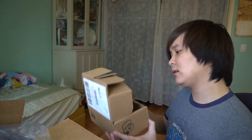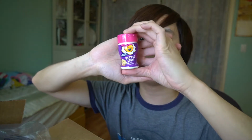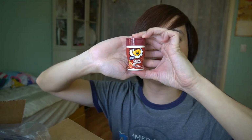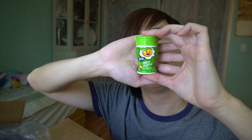One of these little cuties. Let's see this. We got ranch? Of course, kettle corn, bacon cheddar, for you bacon cheddar fans, butter, powdered butter, wonder how that tastes. It's like a pack of 8, I think, yes, 8, cheesy jalapeno, white cheddar, more caramel corn, whatever expires first, we'll use. And lastly, nacho cheddar.